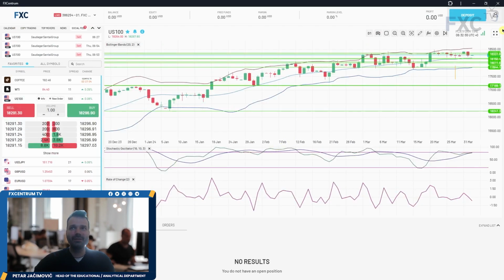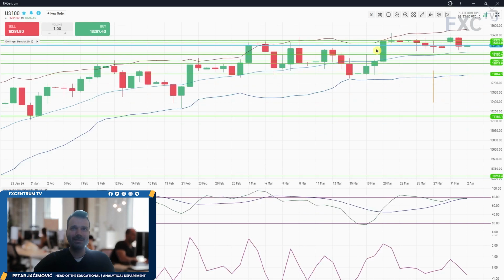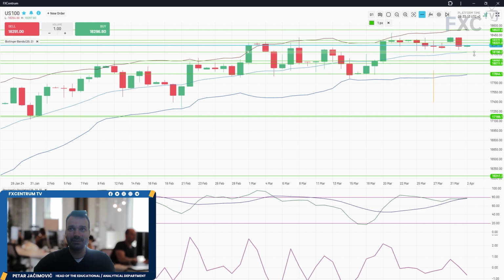Now US 100. What we can see here is we had a down day yesterday. As I said, this market is in a strong consolidation. We have a key resistance around 18,500 and the upper Bollinger Band at 18,537. We're getting closer to the middle Bollinger Band, which we still haven't tested, at 18,190. In case of a downside breakout of that level, which is also good short-term support, there will be a chance for a drop towards the lower Bollinger Band at the 17,850 mark.